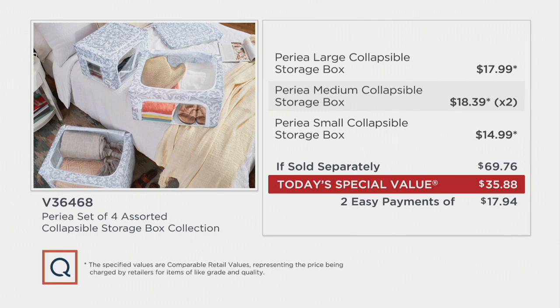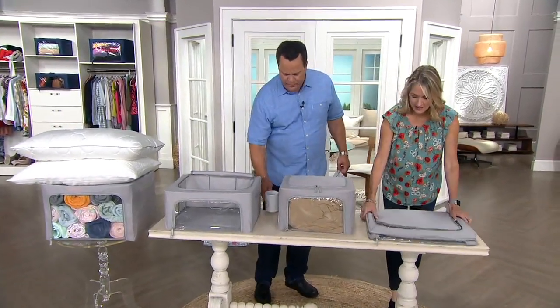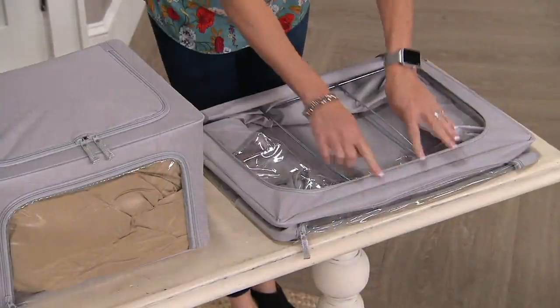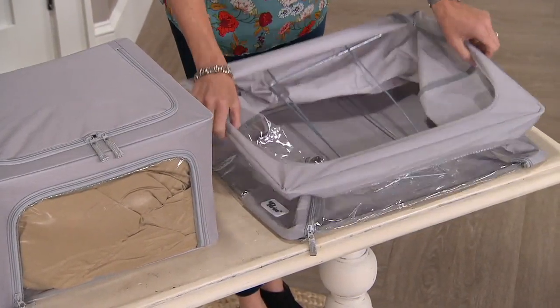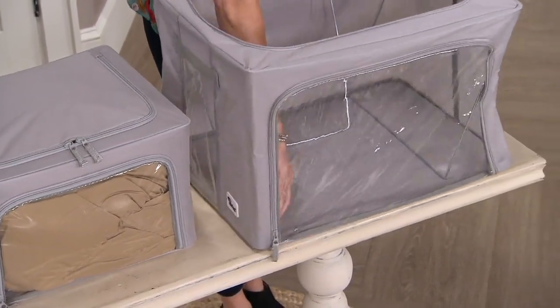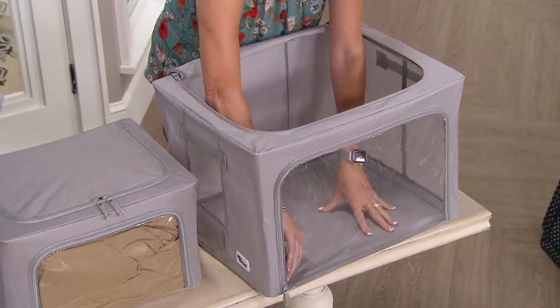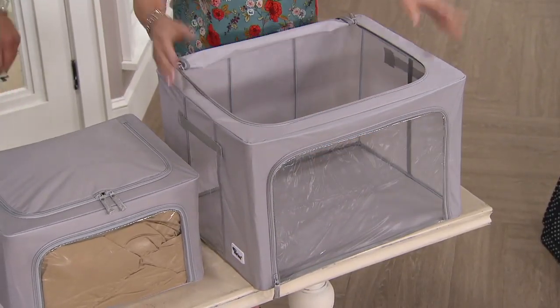Now, let's show everyone how to set them up, because how do they go from a flat box to a rigid box? So simple. They come to you like this. You're just going to zip the top open. Now these have a steel frame around the edge and a steel frame inside. You just grab the edge, lift up, and push that steel frame into the four corners and the back here. That takes seconds, and I'm all done with the assembly.